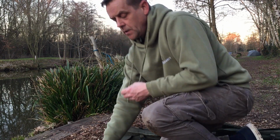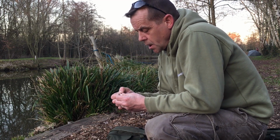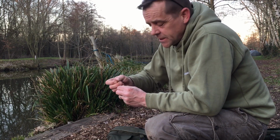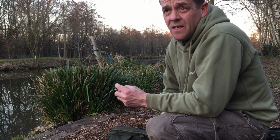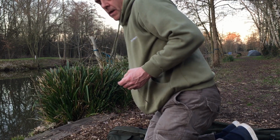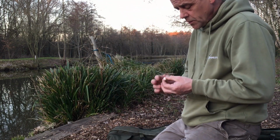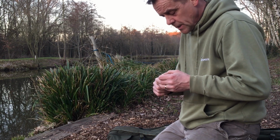With that one I put a PVA bag of pellets, mixed pellets again, and then the second rod that I've just put out to the far margin has got a bag of maggots on it. A nice little bag of maggots, all on Ronnie's again.